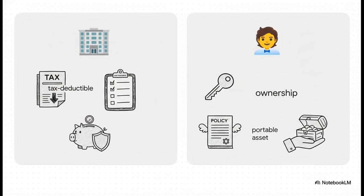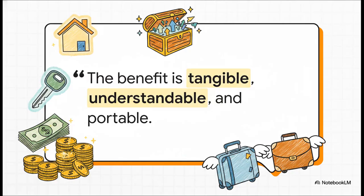Now, for the executive, this is where it gets really good. They own a real, portable asset from day one. It's theirs. That gives them total control and a feeling of real value. This quote really hits the nail on the head. It explains exactly why this works so well for the employee.